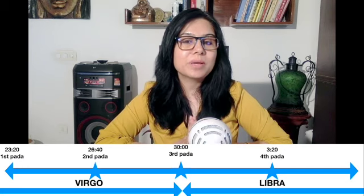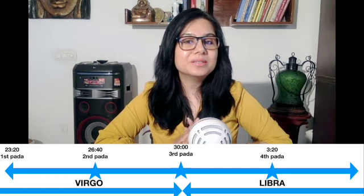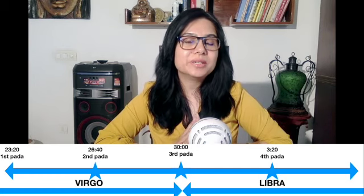This is a Vargottama planet, but if Venus is in this pada, then it will not be considered very good because it is a debilitated Venus.